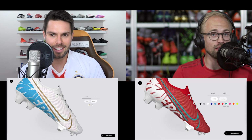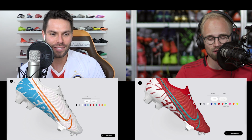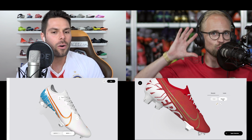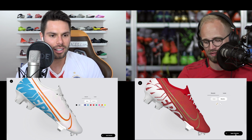Wow. So you're basically going to make the Hazard boots. Wait, is there a Hazard design already? There's a Hazard design. Yeah, you can click in the left part of the screen. Once you apply selection, you can see inspirations, the pre-made designs. Yeah. So don't make the Hazard boots. Okay, so I'm going to stick with orange for now, I think.